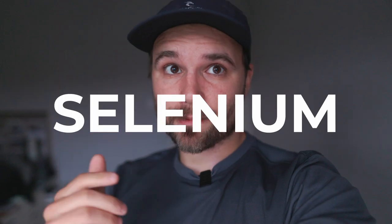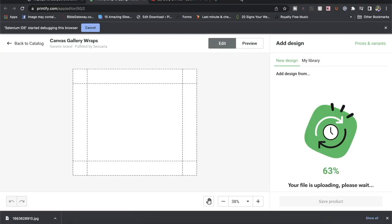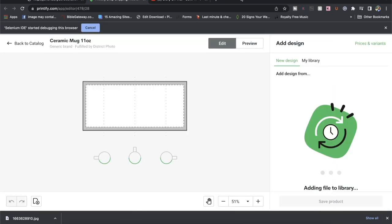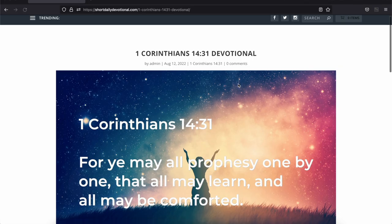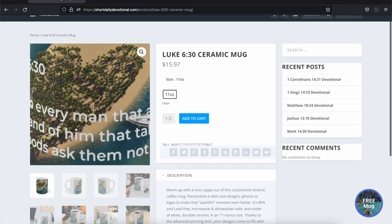If you don't know what the Selenium IDE is, it's essentially a graphical user interface that allows you to automate browser tasks. So it pretends to be a person doing things on a browser. And I wrote a Selenium script that automates the creation of print-on-demand products. If you know what print-on-demand is, it's essentially a product that you put on your website, you sell it on your website, and when an order comes through, it automatically places that order with a fulfillment partner, somebody who actually makes the product, ships it out for you, they white label it for you, everything's great.